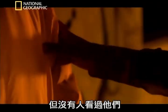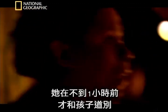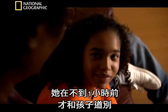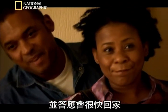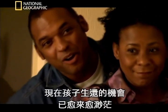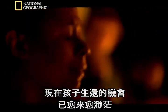50 minutes after the crash, Marlena still searches for her children. But no one has seen them. The terrible truth starts to sink in. She said goodbye to Guillermo and Graciela less than an hour ago and promised to be back soon. Now, all hope of seeing them alive again is fading.